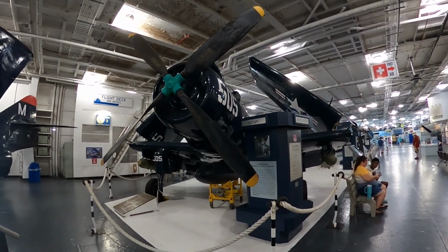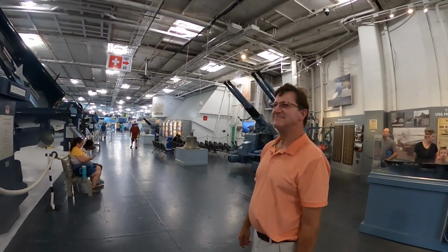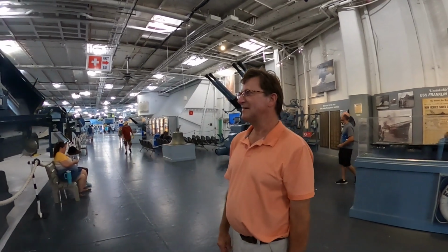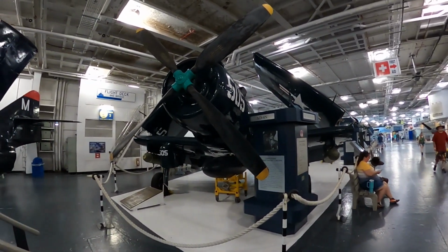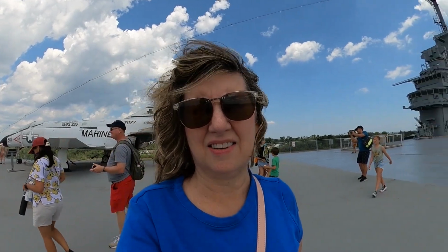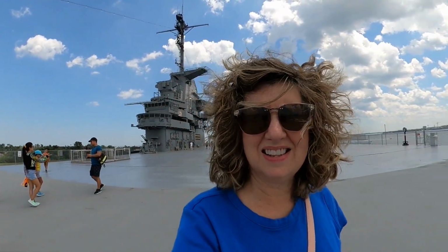This airplane is the same kind of airplane that Steve's dad flew during the Korean War and Vietnam? Or is this Vietnam? I guess during Vietnam, but during that era. That is really cool. We are now on the flight deck of the USS Yorktown. And this is a long runway, but it's really not that long if you're in an airplane.